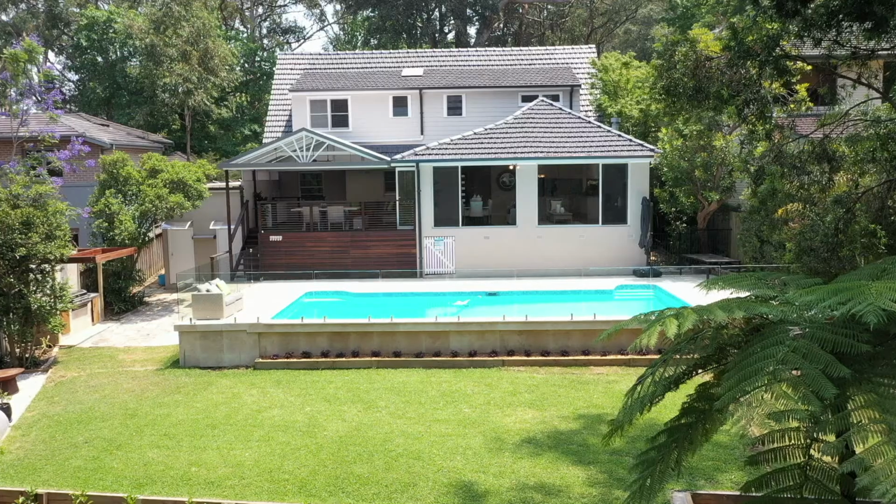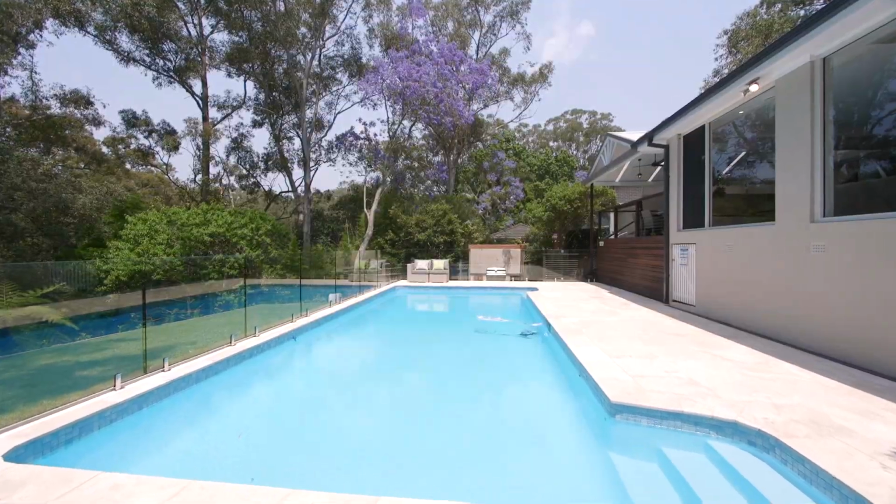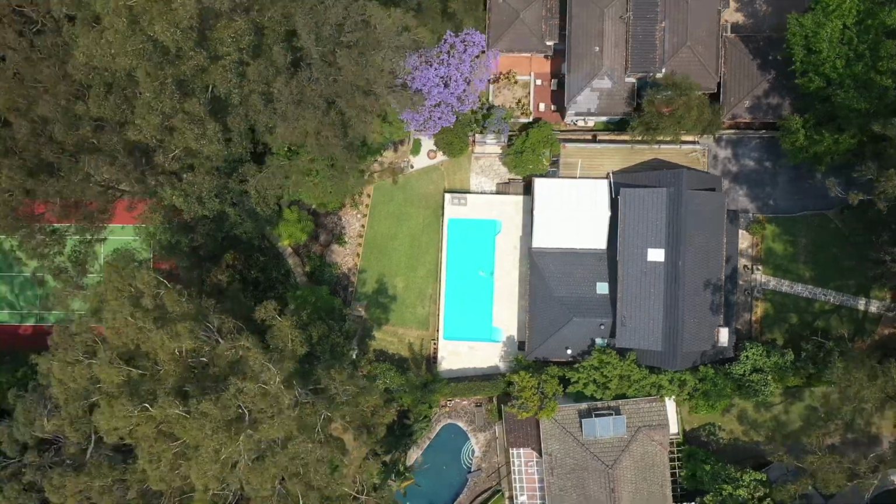And if you like entertaining family and friends, you're going to love this alfresco area with outdoor kitchen, barbecue, and some of the best views in Pymble.